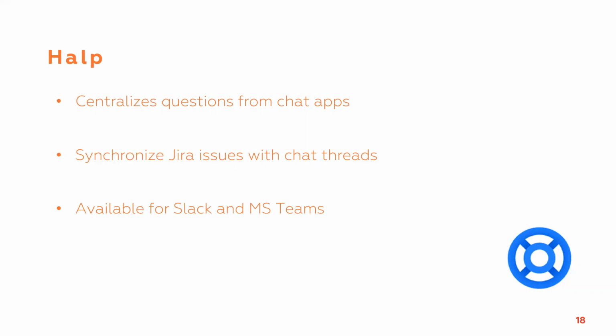Atlassian also has a free Confluence Help app available that automatically inserts relevant knowledge base pages into chat questions marked with the help emoji to save time. In the future, Atlassian also promises to expand Help to Apps Genie and to Trello.